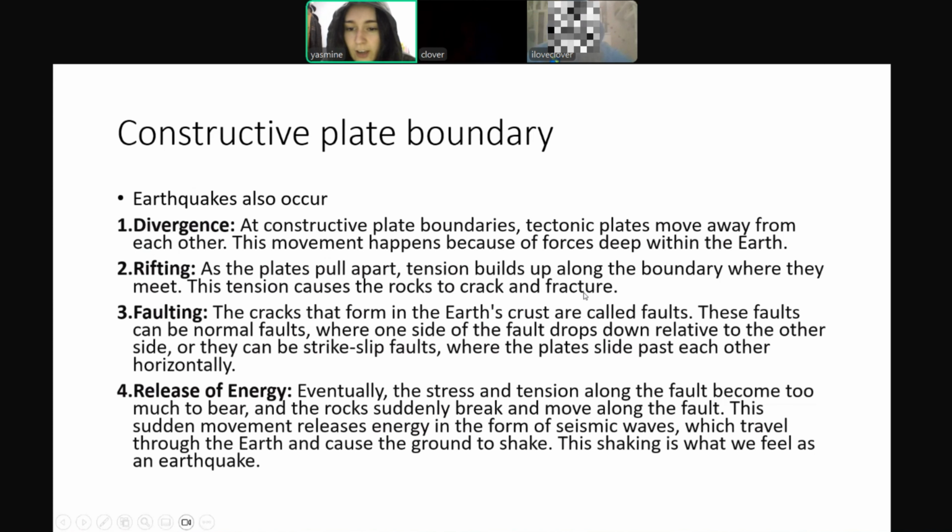Faulting. The cracks that form in the Earth's crust are called faults. These faults can be normal faults, where one side of a fault drops down relative to the other side, or they can be strike-slip faults, where the plates slide past each other horizontally. Release of energy. Eventually, the stress and tension along the fault become too much to bear, and the rocks suddenly break and move along the fault.